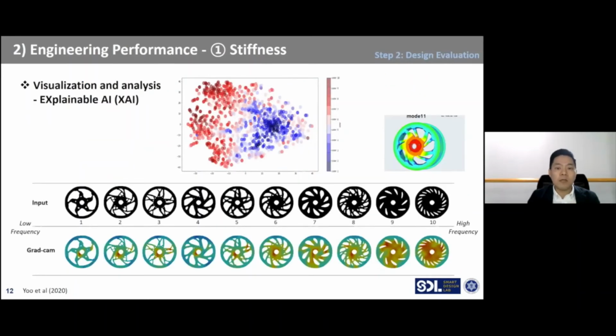After prediction, we can visualize and explain the deep learning results. The wheel shape affecting the natural frequency can be identified by GradCam, which is one of the explainable AI techniques. For example, 10 wheels were selected from the 10 frequency groups, and the GradCam for each wheel is displayed as a heat map. The results show that an important area highlighted in red is the central part of the wheel. This is because the largest displacement occurred in the center of the wheel in the lateral mode shape.